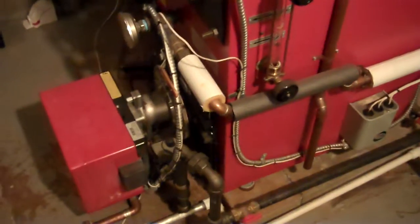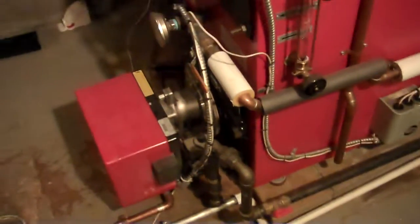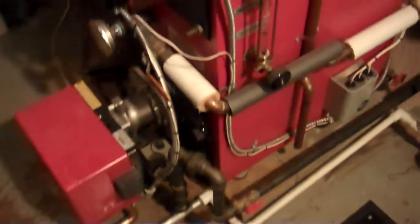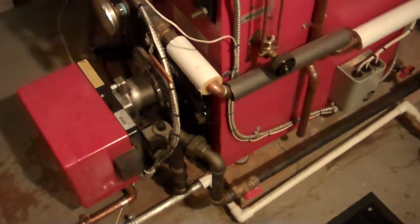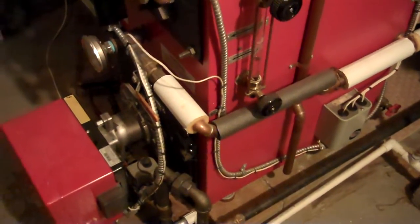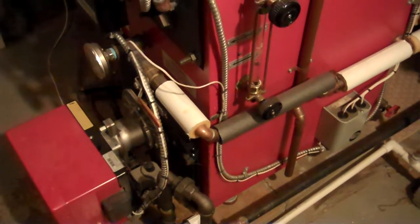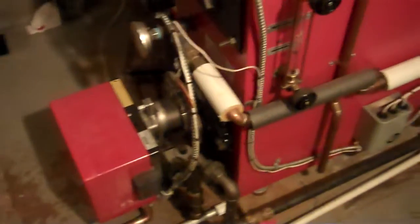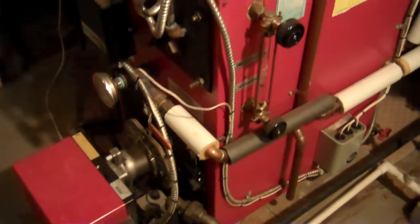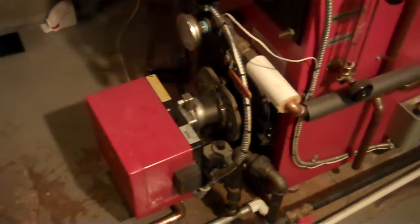You've got all the peace of mind. No more clogged nozzles, no more dirty nozzles, no more dirty filters, no more clogged lines, and all the mechanisms associated with operating the oil. So I think this is a neat conversion for people who don't want to change their boiler and spend all the money that's necessary to put a whole new boiler in. You put the natural gas power burner in.